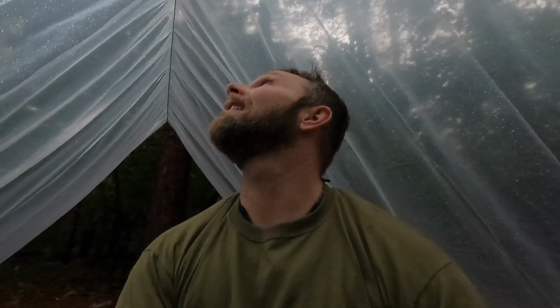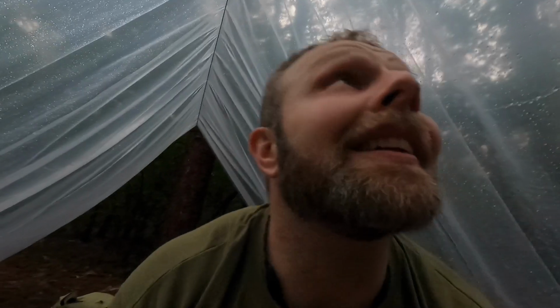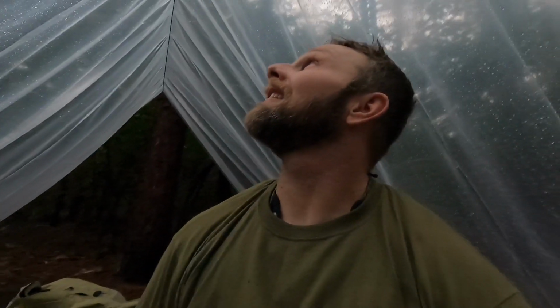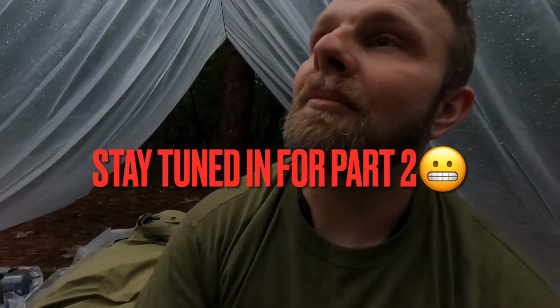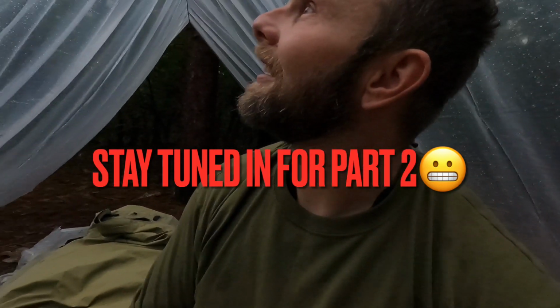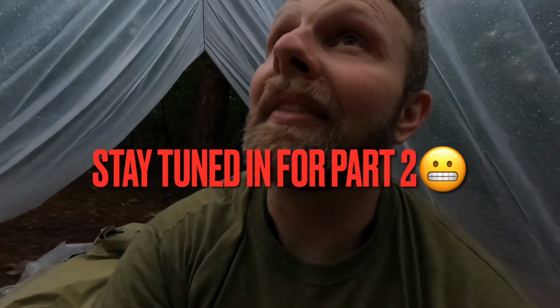Well, it's taking a while for the thunder to come after the flash, so that means it's not super close, but oh man. The crazy thing is that I'm right in the pine forest section here, and these pine trees are super tall. So I'm praying we're gonna be okay. I think we're gonna be okay.